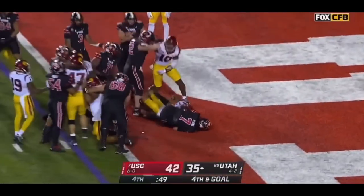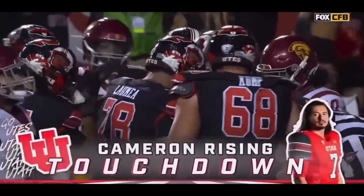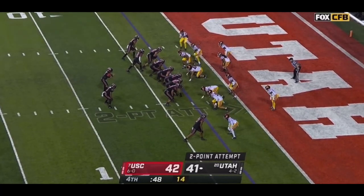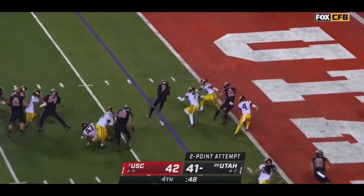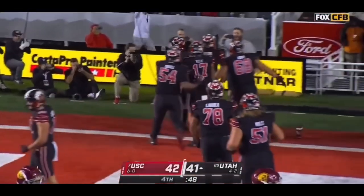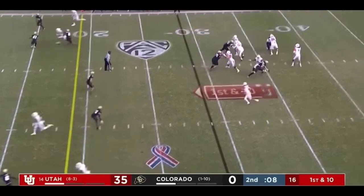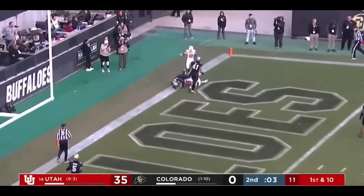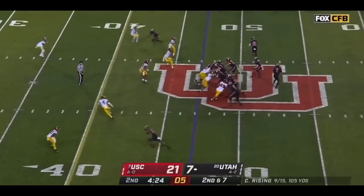Rising. It's in! For two in the lead. Rising. Up the middle. He's in! Utah leads. End zone shot. Look at that adjustment. Kincaid spectacular. Now that wingspan, that's not realistic.